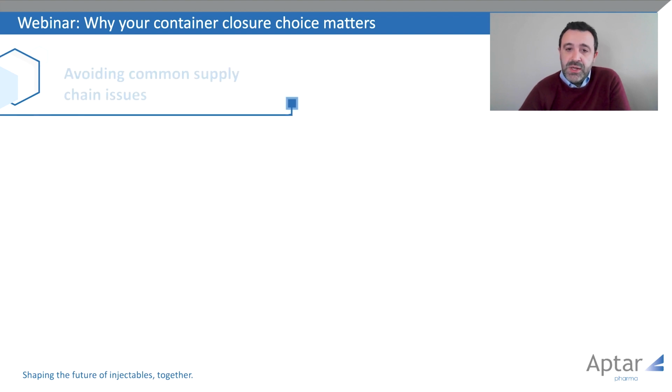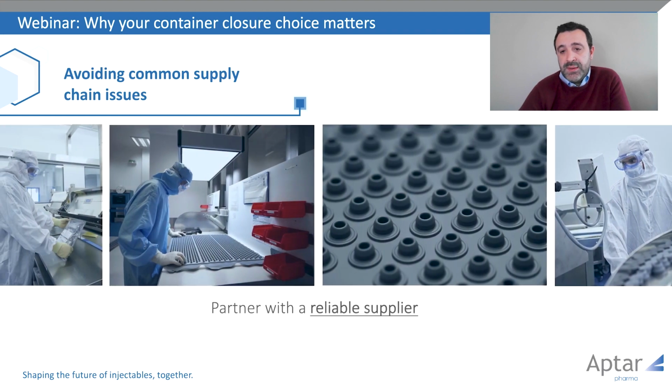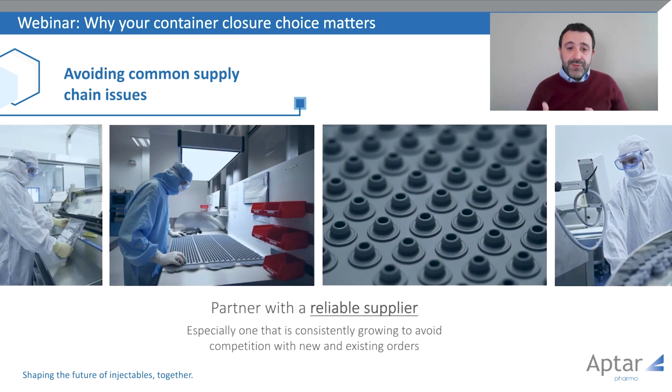The best way is to partner with a strong supplier, and especially one that is always growing. At Aptar Pharma, we support our customers with the products, of course, but also with data and analytical services like ENL, CCIT, and particle analysis to facilitate our customer journeys. And we are actively increasing our capacities and capabilities to ensure that our customers have a long-term supply secured, whatever the closure they need.